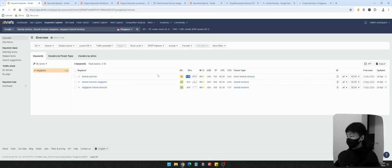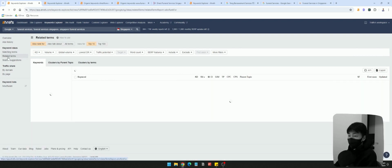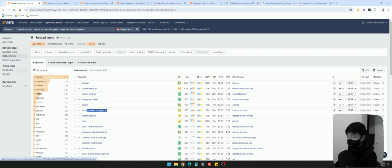What was I talking about? So we're looking at, do you want to include Singapore in the search term? And I think I do, because even the search term with Singapore has a decent search volume here. So I can also open it up to see. Yep, so I definitely want to include Singapore in there. Not Cascade. Definitely Singapore in there.